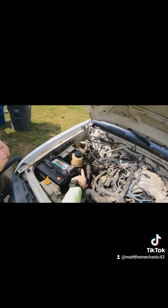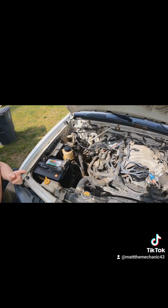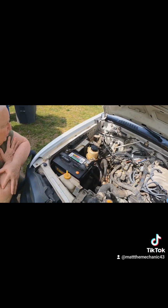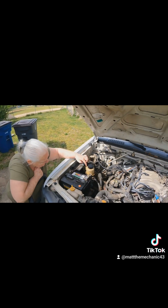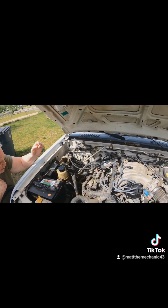Looks like you got a little bit of a power steering leak here. Yeah, I've got a power steering leak. I got to figure out where it's leaking at, but honestly, it's probably coming from the cat. Yeah, man, you're smart. I think it's because I know when it.